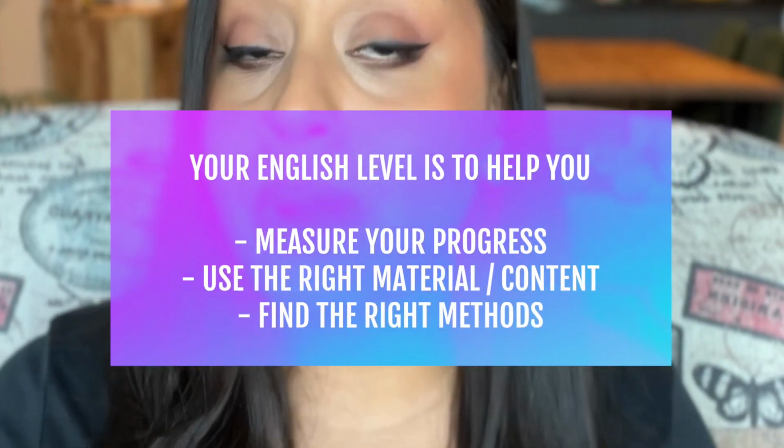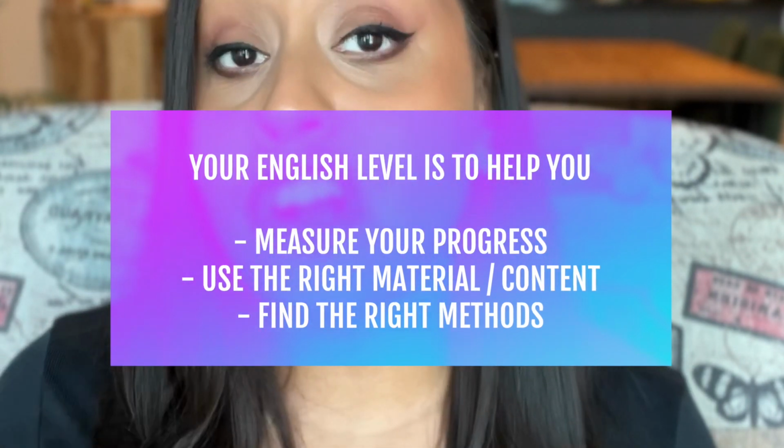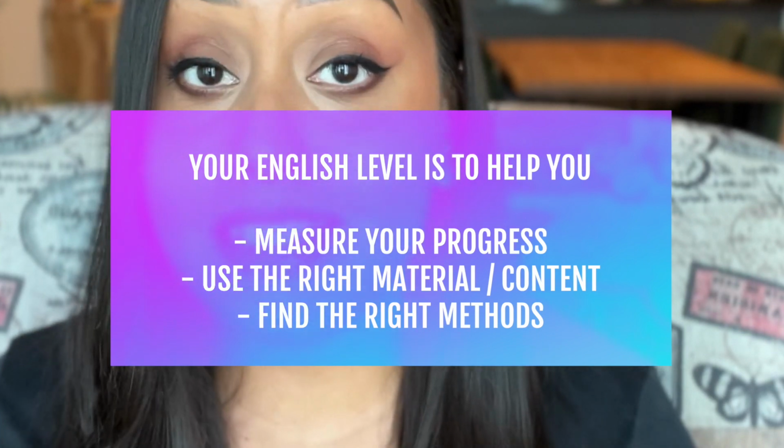Now, these levels exist to help you measure your progress, to help you and teachers make sure that you are using the right material and the right content and the right methods that you need to improve, okay? That's what the levels are there for. So the levels are there actually to help you, not to stress you out. It is natural sometimes to compare yourself, your progress, your level to other people in your class or other people you know or other people around you. That's natural, but it's not something that's helpful.